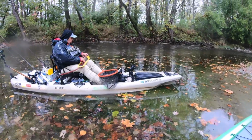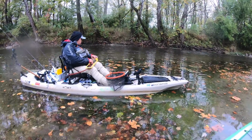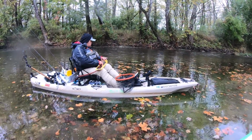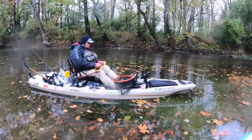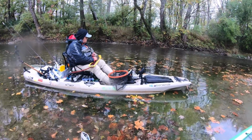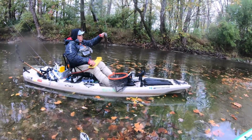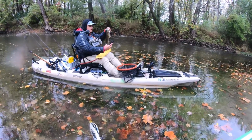Good job. Stupid tube in front of those tree roots right there. Yeah. Real soft pickup. Didn't even feel it. Just felt pressure. Oh. Solid fish. Nice one. Ooh, it's pretty. Look at those beautiful colors coming out of that. It's the prettiest one I've ever caught in Indiana.